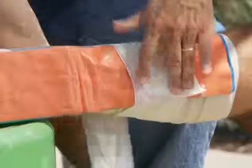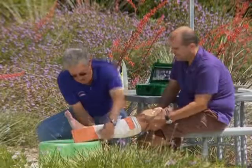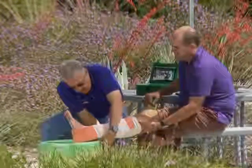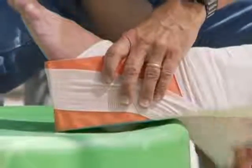Ideally, select a broad elastic bandage if available. You may improvise by using any flexible material such as clothing or towels that could be torn into strips at least 7 centimeters, 3 inches long. All bandages should be applied as firmly as you would apply a bandage to a sprained ankle or wrist.